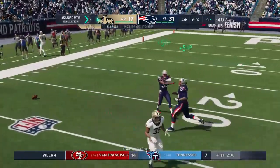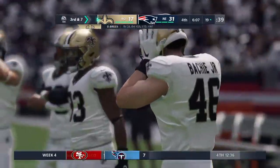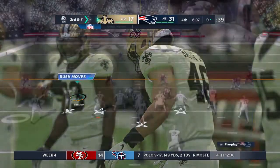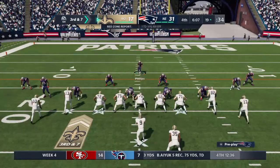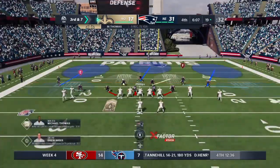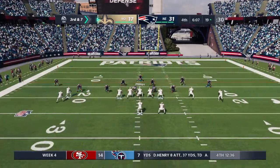And that'll be incomplete. Breeze. It certainly didn't appear that that's where he wanted to go with the ball initially, so he tried to get something out of it by dumping it off to his running back unsuccessfully. They head to the line facing a 3rd and 7 following the incompletion on 2nd down.